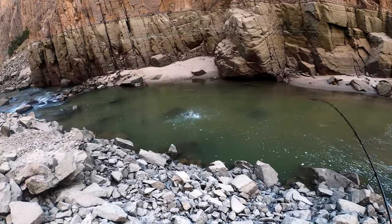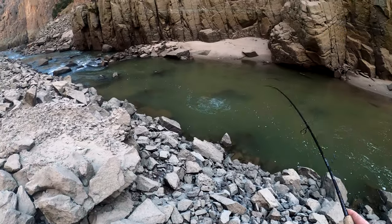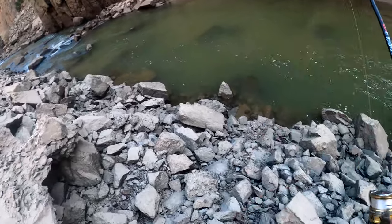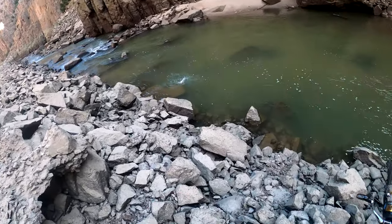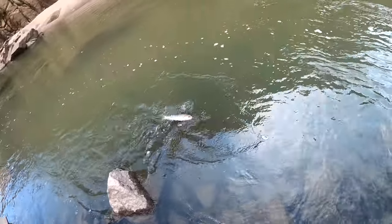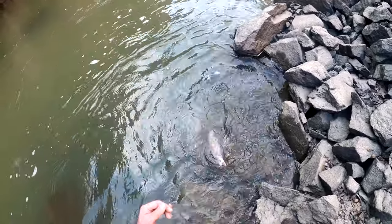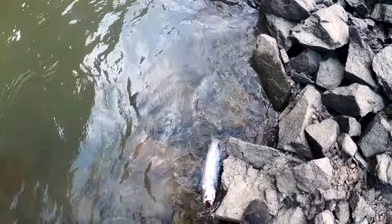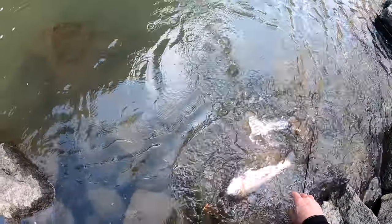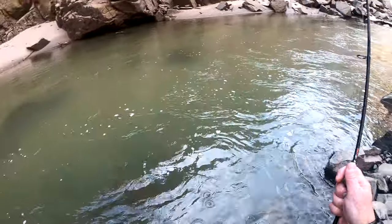Oh yeah, look at that guy. My goodness, that's a big fish. That is a biggie. That is a pole bending machine on a panther. That is beautiful. Another lake rainbow. Nice big guy. Let's get him out here. Oh, there he goes, he's off. But I did touch him right at 18 inches.